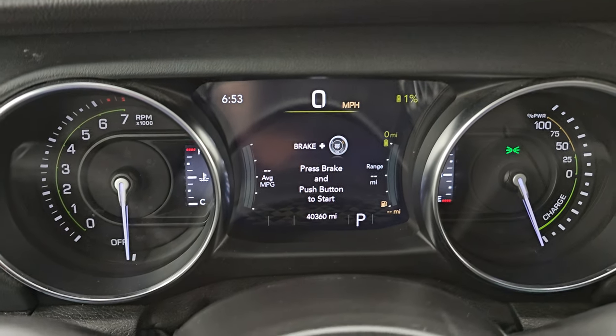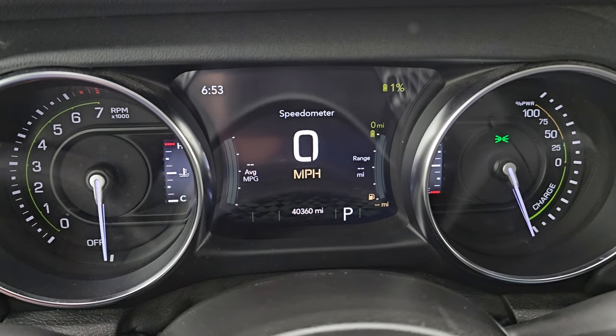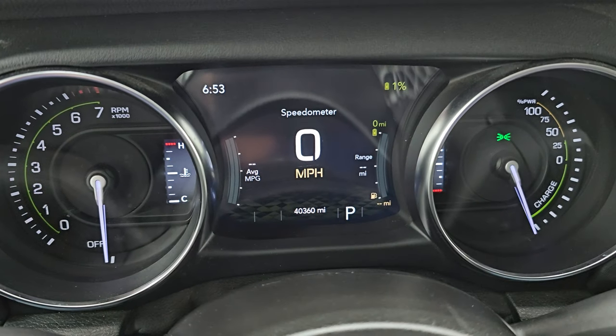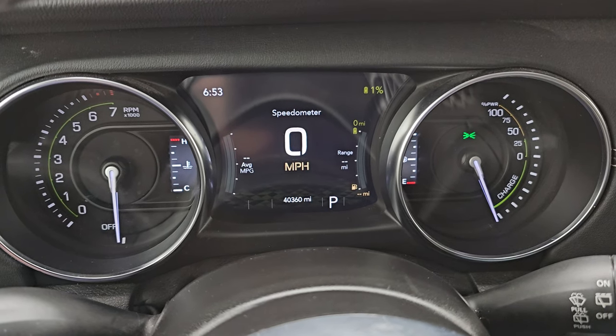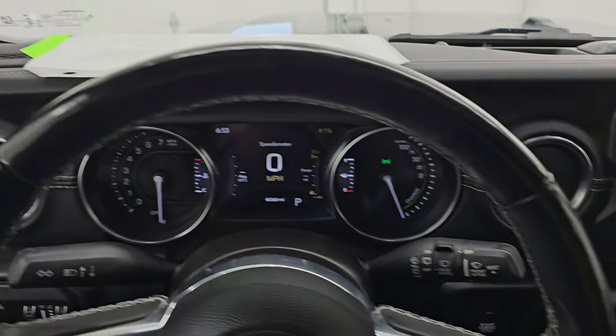All right, so you can see that this one has the digital speedometer on there, the 7-inch LCD display, time display. You can change those corners to read pretty much whatever you want. And that this Jeep has 40,360 miles on it. Instrument cluster is very nice and clean. Comes with the heated leather wrap steering wheel.